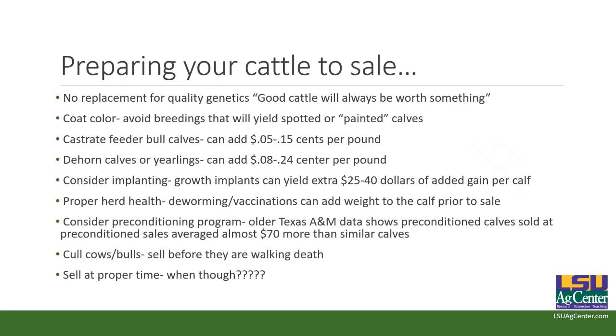Now, the nation as a whole has worked under the assumption that Angus influenced black-hided cattle bring the most money. There are several research studies, and one that I alluded to during that presentation that Jason and I did earlier, there's not as much difference as you may think between the black-hided cattle and those Charolais type white grayish colored hides, yellow-hided cattle. There's not a whole lot of difference, and even solid reds. When you throw solid reds in there, that doesn't really affect the price much at all. Where you see the huge drops, folks, is on those spotted calves or painted calves.